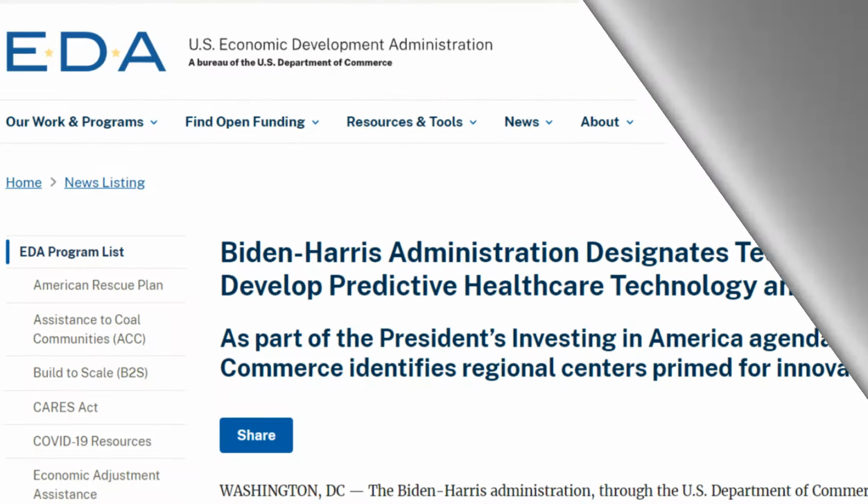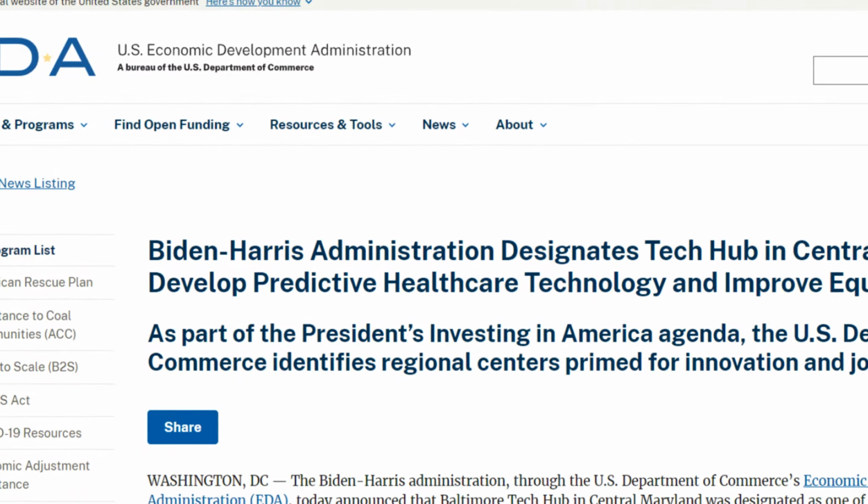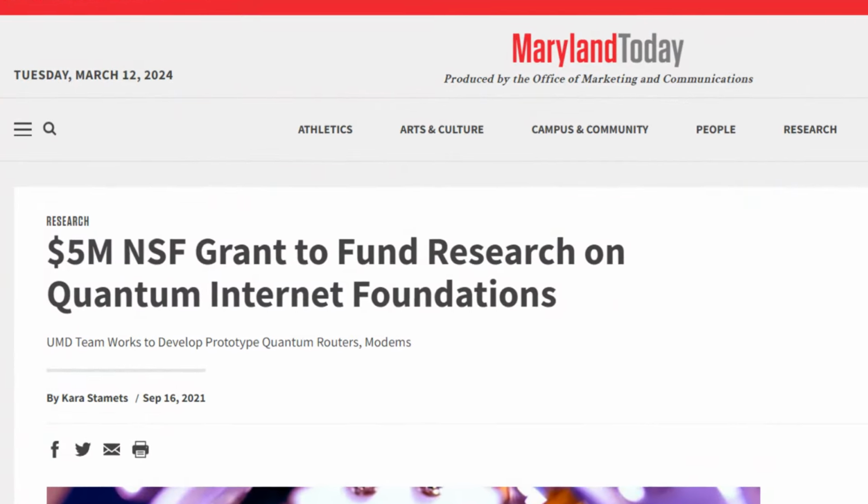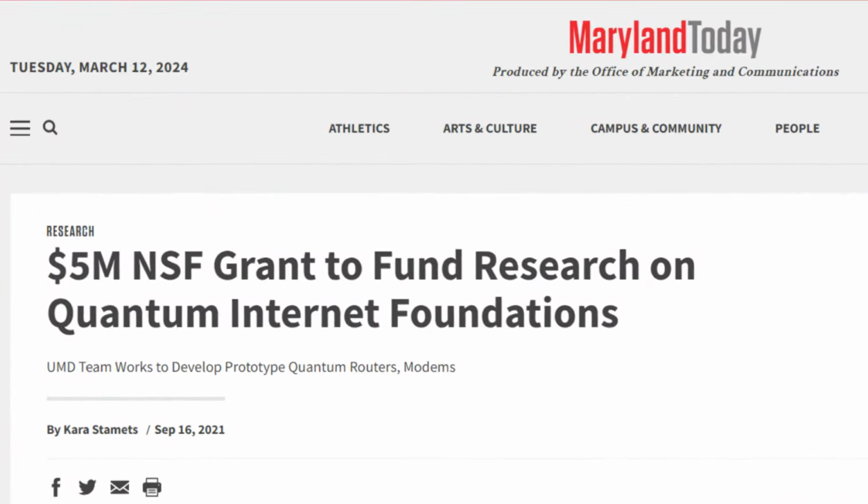If your career revolves around tech or medical or those two combined, the opportunity here in the Baltimore marketplace is off the charts. In October of 2023, Baltimore was designated as a federal tech hub. There are billions of dollars at the disposal of companies in that Baltimore area, I'm telling you, for research and development. Ever heard of quantum technology? The Baltimore area and the Baltimore suburbs, it's going to be ground zero to support the development in quantum technology. And that goes hand in hand with tech and medical.